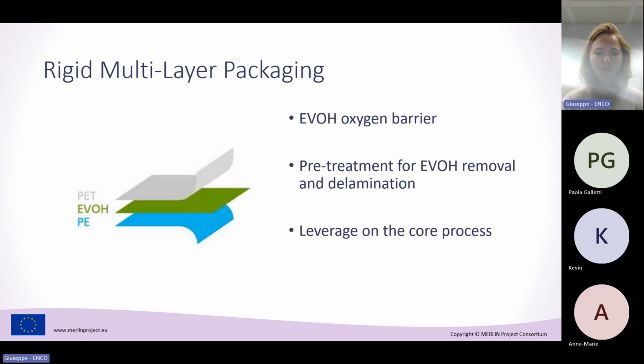So that was all a bit on Ionica and what we're already doing. And now in the next few slides, I will focus more on what we did in the Merlin project and what we did with rigid multilayer packaging materials. So in the slide, you see a multilayer plastic packaging with an EVOH polymeric layer in the middle. And within the project, we established that the rigid multilayer packaging very commonly has this EVOH middle layer sandwiched between other polymeric layers to function as an oxygen barrier. So to make sure that no oxygen penetrates the food packaging, and therefore the shelf life of the food is increased.